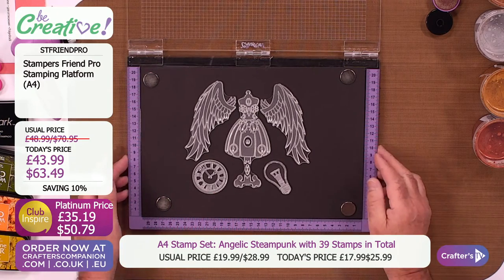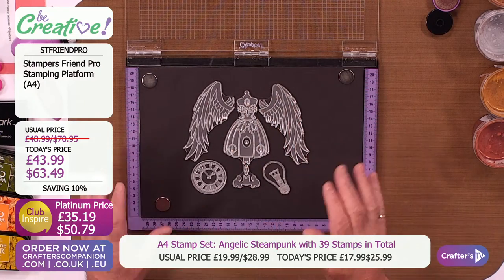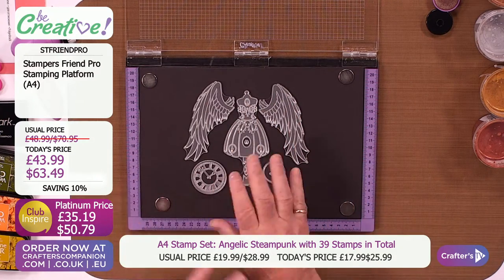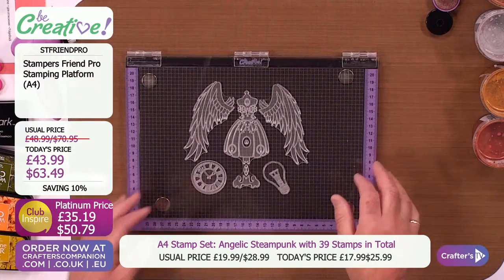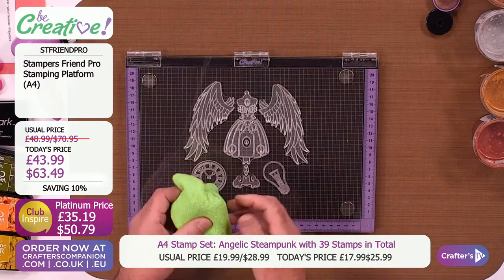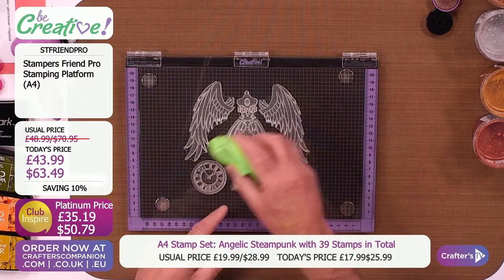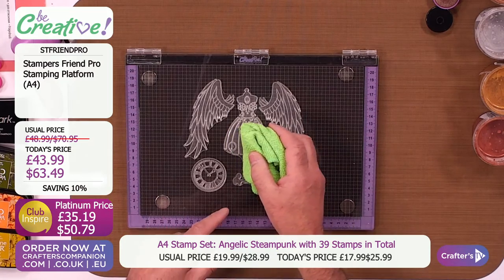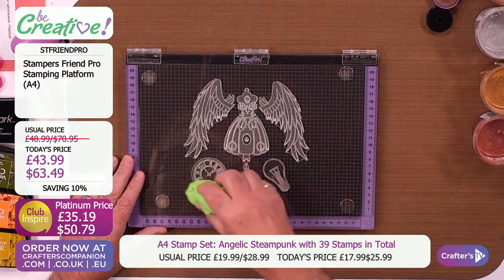I think that's brilliant. Now, remember what we said earlier on? You can press with your hands if you want to, but if you have a problem at all, do it like this. Bring over the lid like that. Take a little cloth. I like to use one of these microfiber cloths. The other good thing is that you're cleaning the lid at the same time as you're picking up the stamps. I love doing this because it's so easy.